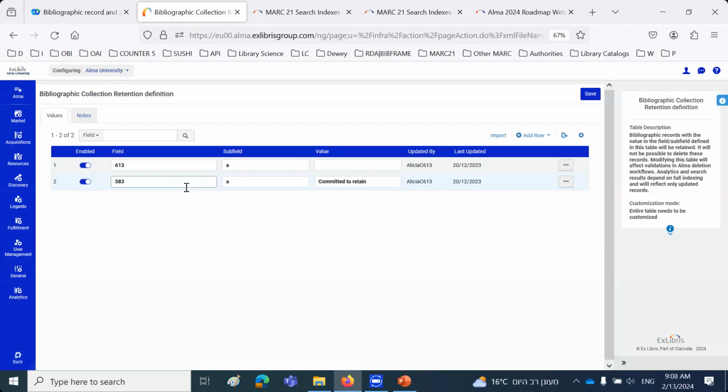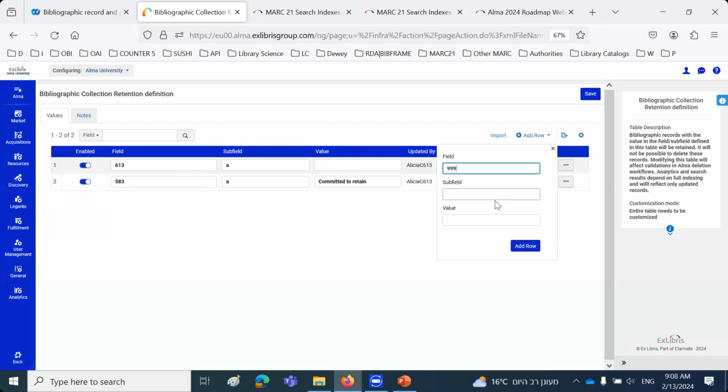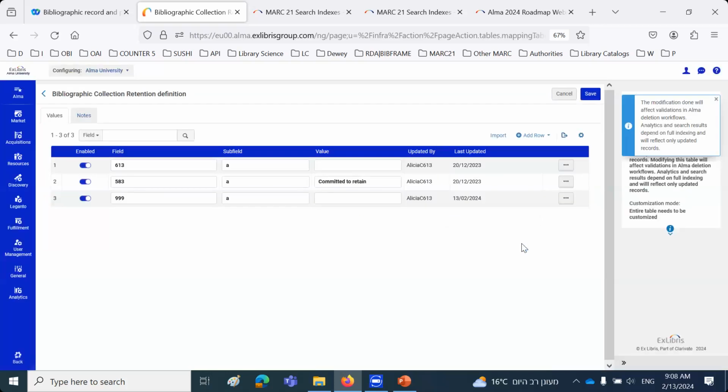In the second case, we are saying if there's a 583 with a subfield A and it has text committed to retain, then it will be committed to retain. So I can add a field. I'm going to click add row. And if all I do is add a field and a subfield without a value, then that means if that field and subfield exist, then the record is committed to retain.